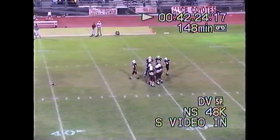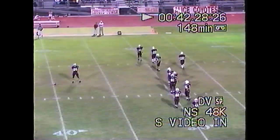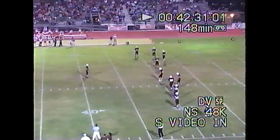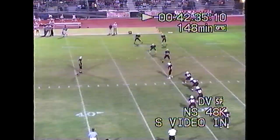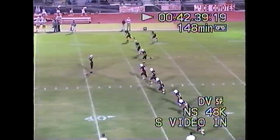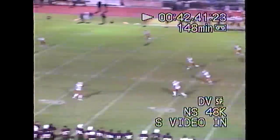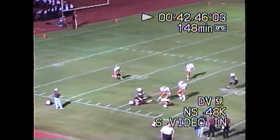Thompson tees it up at the 40-yard line. Wildcats leading 28-7. So Avila throws an interception. Bass picks it off, brings it back to the 43-yard line, and the Wildcats, one play, Chambliss connects with Dietz for a touchdown. Thompson, deep kick. It'll be taken a yard deep. They're going to bring it out.